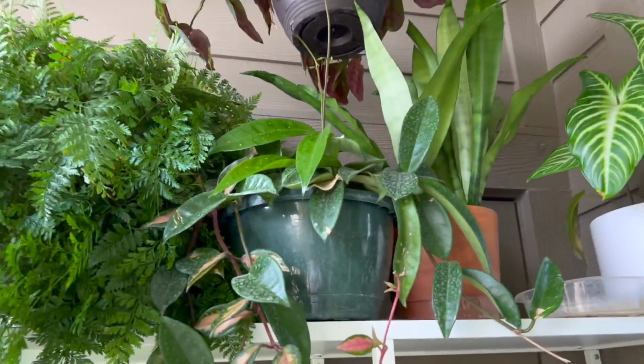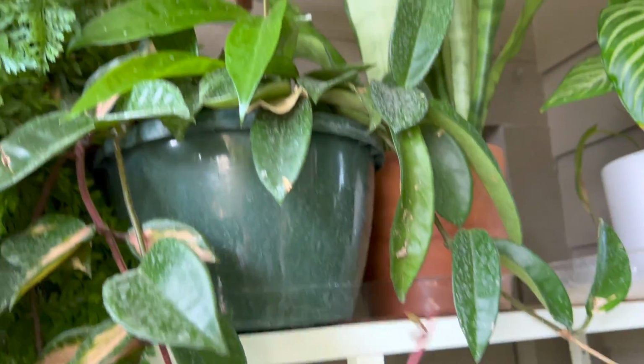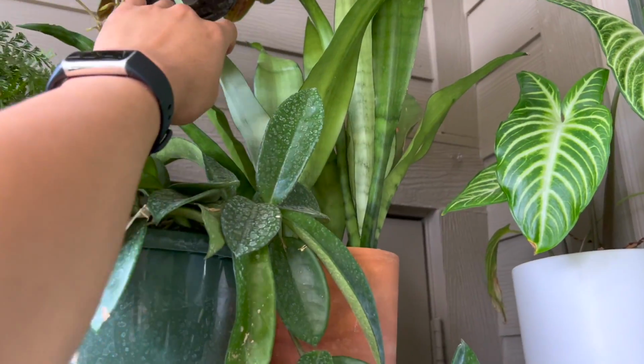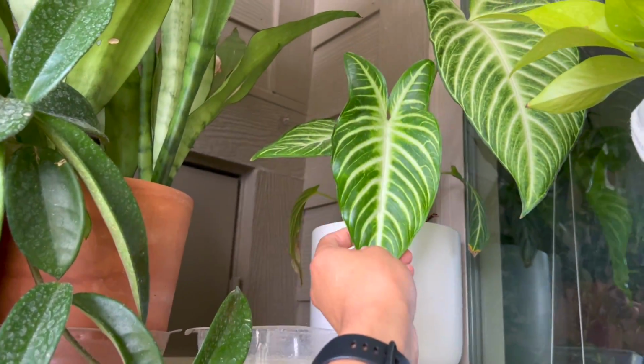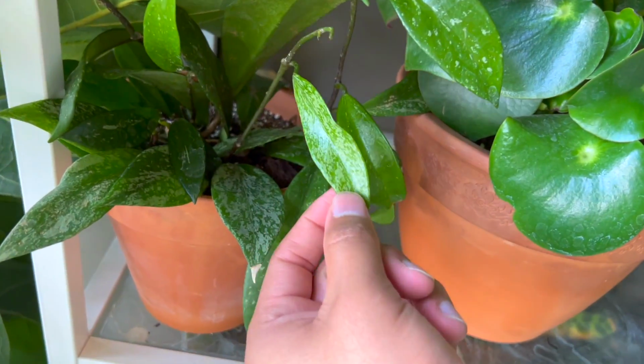Oh, this Hoya's getting big. Look at these, and look at these two long vines. Moonshine has started to put out some nice leaves. This is a new leaf of my Calidarium. Excited for that. Beautiful. As y'all can see, there is a lot to do.